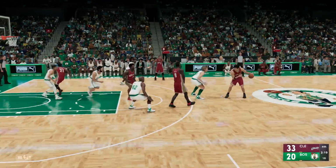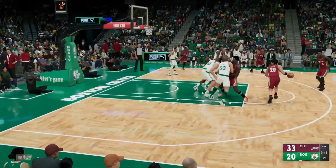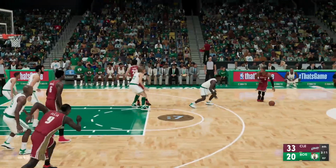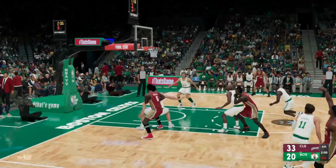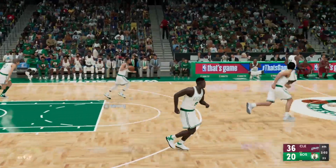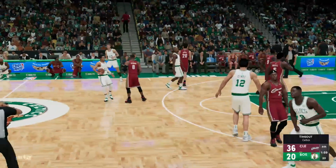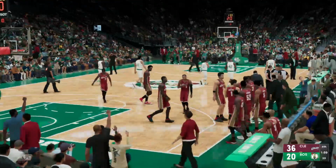Here's Kukoc. Westbrook outside. Outside Holiday. That's good. And so Westbrook with the assist. Westbrook's got assist number 5 here tonight. And Boston calls time here. They trail by 16. A minute 58 left in the game.